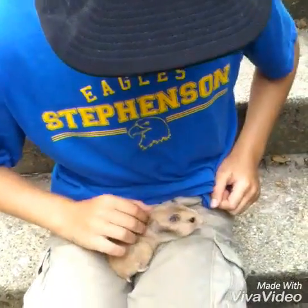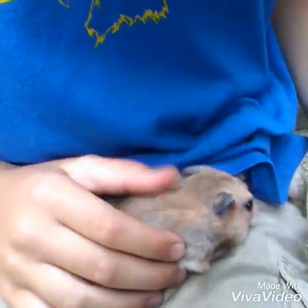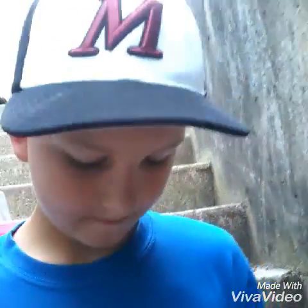Can I hold it? Jordan wants to hold Moki, so... Moki. Oh yeah, and Jordan wants you to check out Nerf J-Dog.